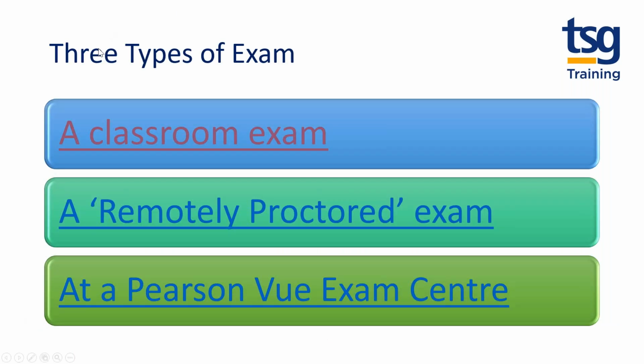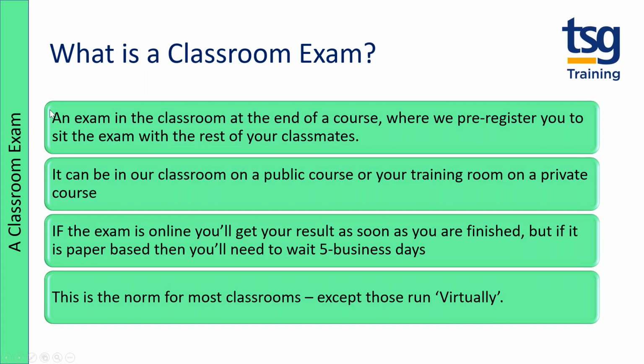So at TSG and most other training providers, we'll offer you three types of exams. One in the classroom, where you sit an exam at the end of your course, a remotely proctored exam where you join somebody online who sits in an invigilator tied specifically to you, or at a Pearson VUE exam center where you can go and take your own exam at your own leisure and time of choosing.